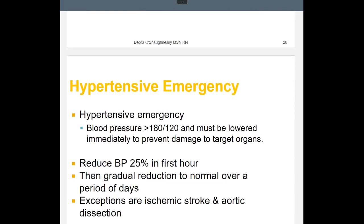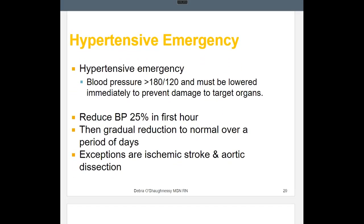What our concern is, sometimes we see patients develop extremely high blood pressures, and we call these hypertensive crises or hypertensive emergencies. This is when we see blood pressures which exceed 180 systolic and even diastolic go above 120. Our goal is to get that blood pressure down as quickly as possible to prevent damage to target organs. We really want to get that blood pressure reduced 25% in the first hour, and then gradually reduce it to a normal range over a period of days.